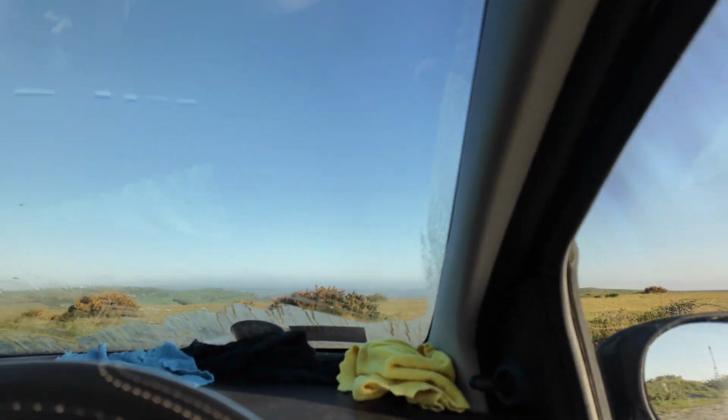Very loud whitethroat. Can't see him, but it's obviously a male, probably trying to attract a mate. Unless it's just defending the territory and the mate's on the nest. That's possible. So not really any migrant birds around here this morning, up on Ventnor Cliffs.